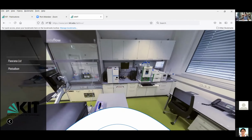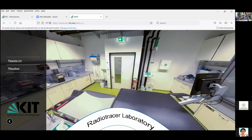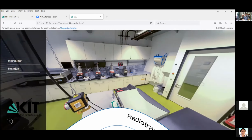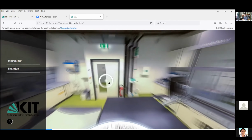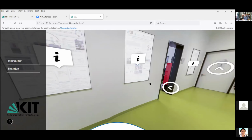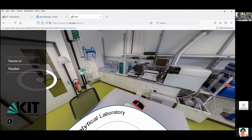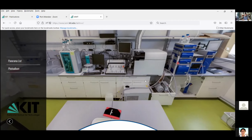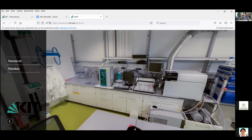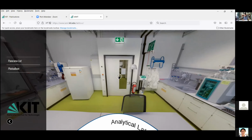These are the last two labs here. Starting off, we'll go through the radio tracer lab. You can see all the equipment we have here. Again, more description on our website if you need. And then our final lab will be here, which is the analytical lab with, again, a lot more really interesting equipment that we have, for use by the PhD students and postdocs and anybody working with the Institute.